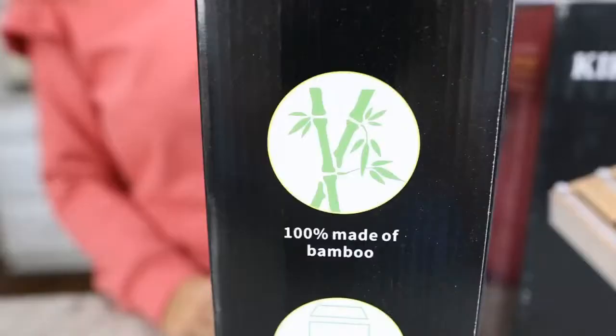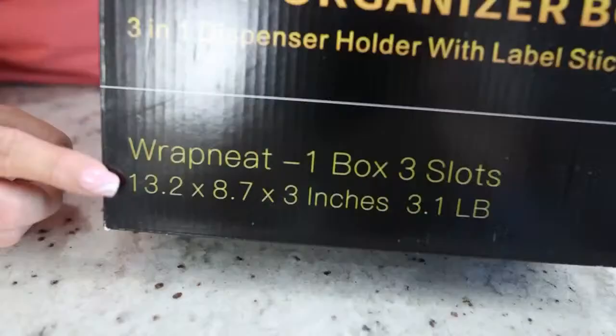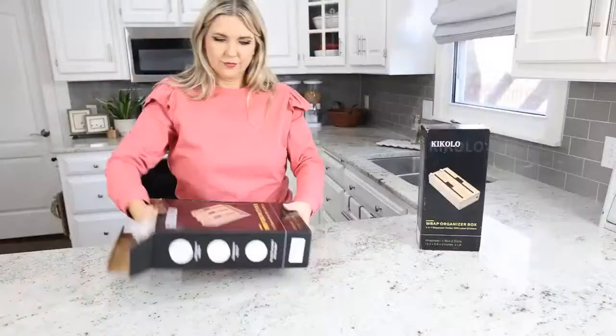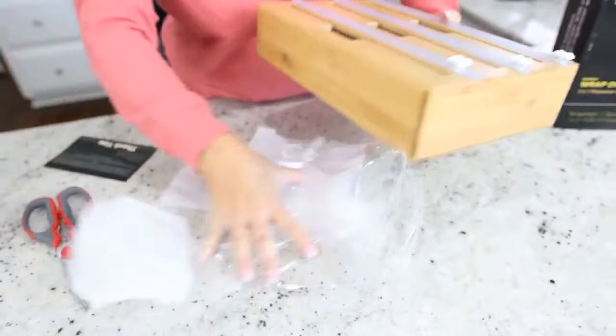So I will put these in my drawer. You can get the pack of 2 if you click on the link. They also come in a pack of 3. Once you pull it out of the package, you're going to open up the side area. You can stick your papers in the edge and they fit in really nicely.